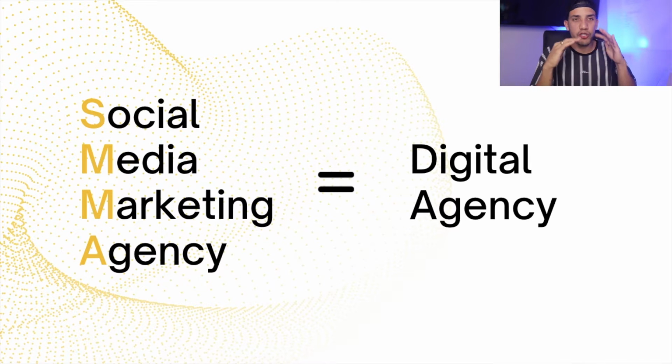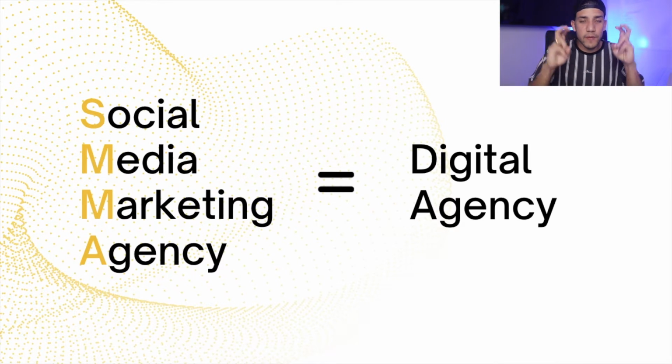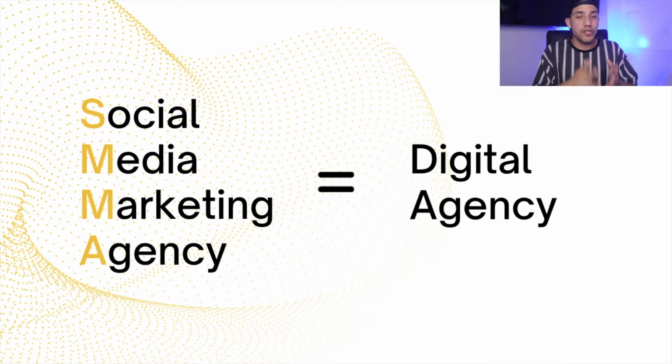It's just not about social media marketing, because you can start an SMMA but be a web developer. And that's what I'm going to talk to you guys about. Don't really narrow yourself down to just delivering services on social media. Yes, you can still do that, but you can also start any other type of agency. Just because it's called SMMA, don't limit yourself to just social media marketing. You can go ahead and start a digital agency, which is pretty much the same thing as an SMMA. It's absolutely the same thing.